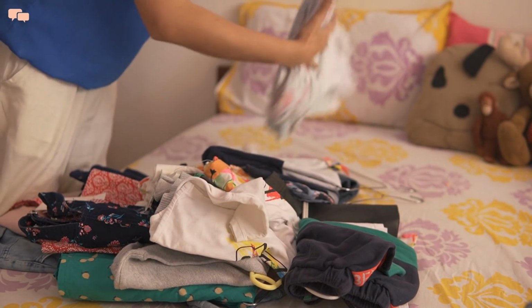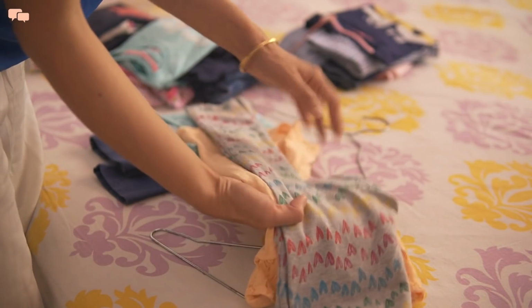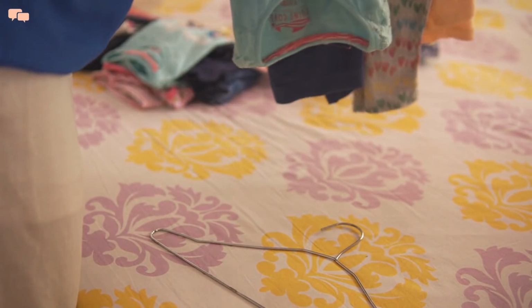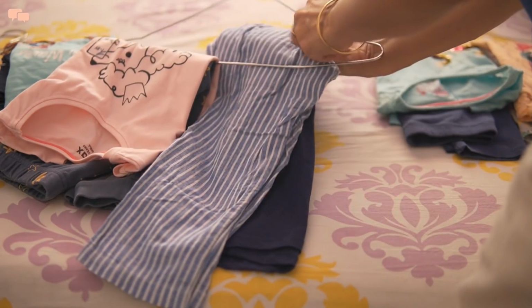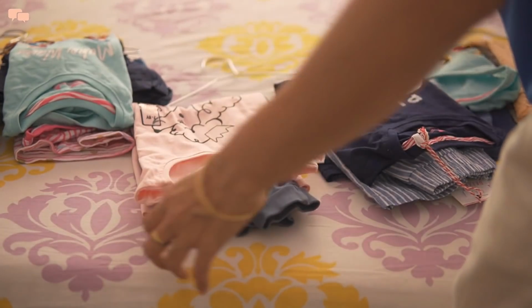Okay, so the biggest task is off the back. Books and toys are well taken care of, so now it's time to reorganize kids' clothes section. Since Rutvi and Dhairya share the almirah at the moment and there is a space constraint, there were mainly two changes I wanted to make here.